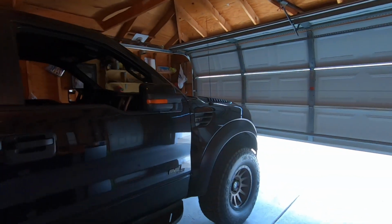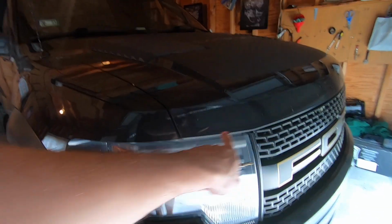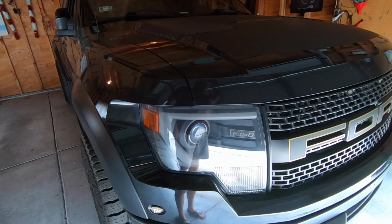So yeah, that's that. I was thinking about maybe changing out the tail lights and the headlights. I really like the Morimoto headlights because they do have that amber daytime running light. So maybe we will do something like that in the future.